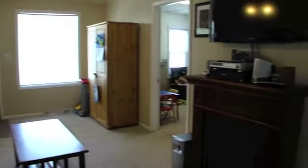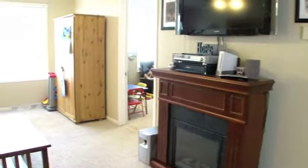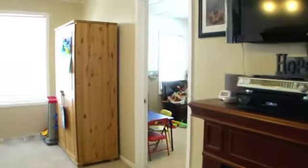The interior of this home features an open floor plan, great living room, formal dining room, large bath, and hardwoods under the carpet.